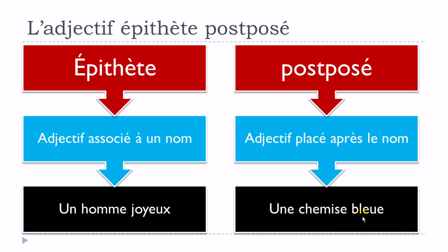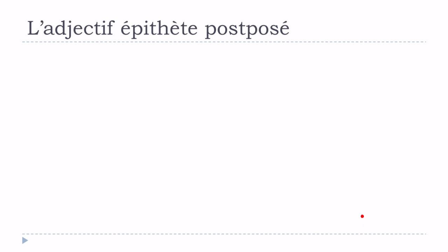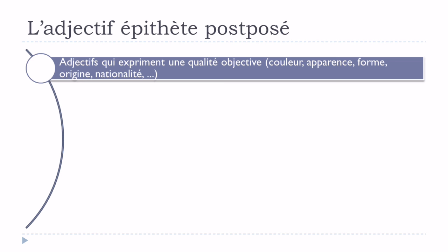Translations are here, un homme joyeux, and then une chemise bleue. So for these adjectives, épithète postposé, we will talk about les adjectifs that will express what we call une qualité objective. So if you want to talk about the color, for instance, the appearance, the shape, la forme, or then l'origine, the origin, or the nationality. In these cases, these adjectives will respect this rule. They will come right after your noun, clearly right after, and not before.